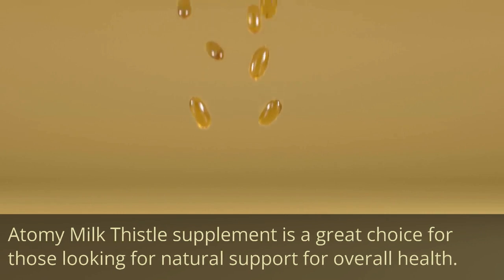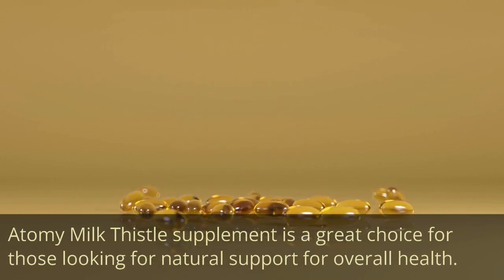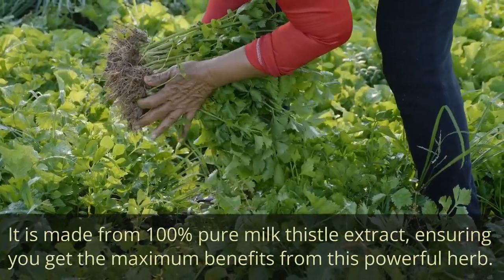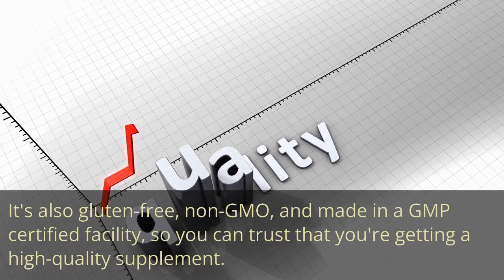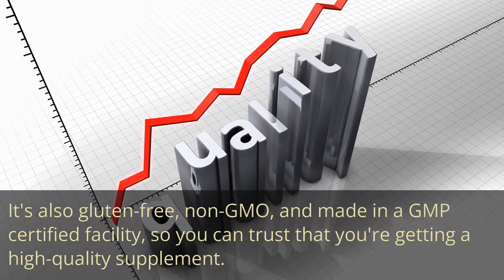Atomy Milk Thistle supplement is a great choice for those looking for natural support for overall health. It is made from 100% pure milk thistle extract, ensuring you get the maximum benefits from this powerful herb. It's also gluten-free, non-GMO, and made in a GMP-certified facility, so you can trust that you're getting a high-quality supplement.